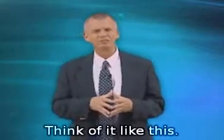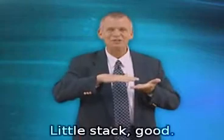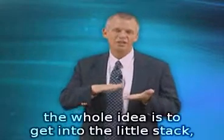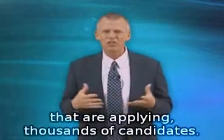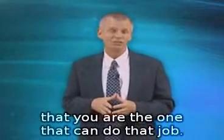Think of it like this. Big stack bad, little stack good. Fire hot. You've got to let them know the whole idea is to get into the little stack, because there may be thousands and thousands of people applying, thousands of candidates. You want to be able to show that employer that you are the one that can do that job.